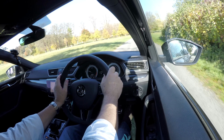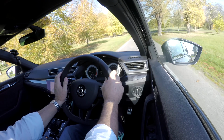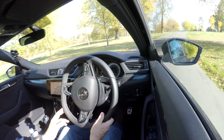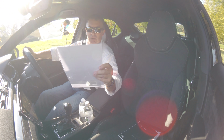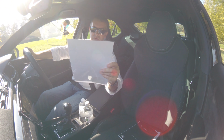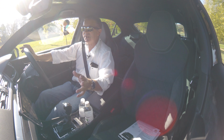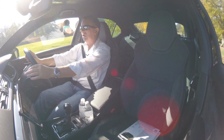Nice big display for the sat nav. I'm not sure which one that is. Stop and see if I can see. Xenon headlamps, adaptive front lights, Columbus satellite navigation with 9.2 touchscreen. I think that's the biggest one they do. There's the Amundsen, and then I think the Columbus is the biggest one, but I could be wrong.